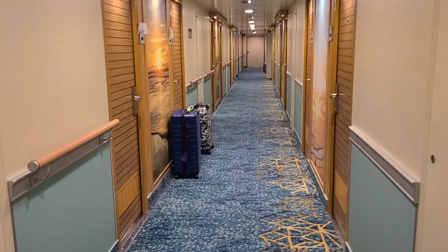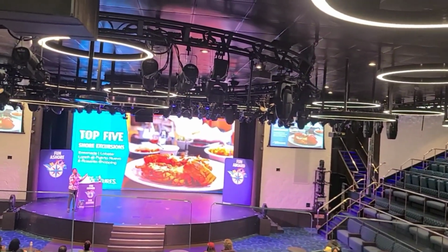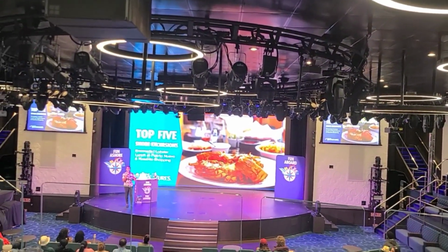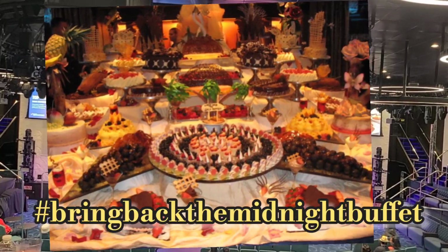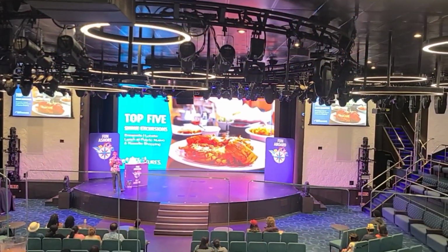After you go to your muster station, you might be tempted to go to your room and drop off your luggage, but the rooms are not ready, so you can go find some lunch. My experience lately with Carnival ships is that the buffet is not the best food. It's kind of disappointing because Carnival used to be known for their amazing buffets, but now it's not that way.